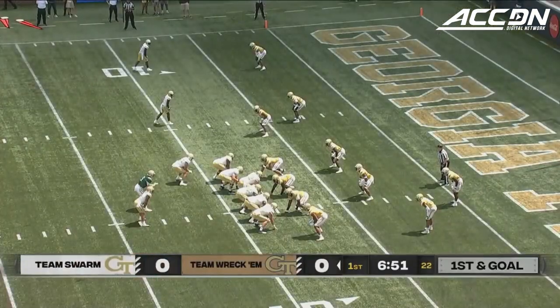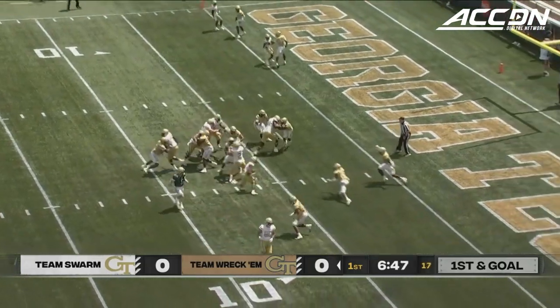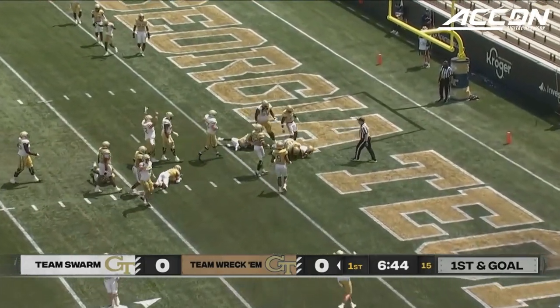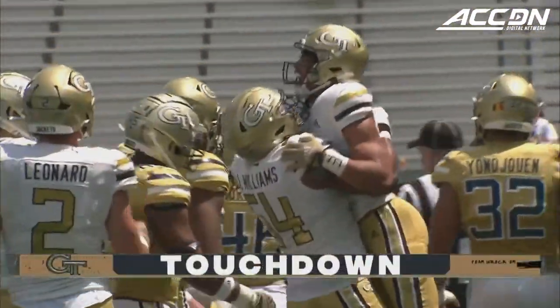Team Reckham knocking on the door now in the red zone. First and goal, play is a run, and it's into the end zone for a touchdown, a Dontae Smith touchdown.